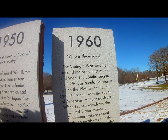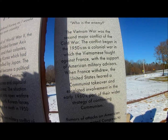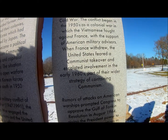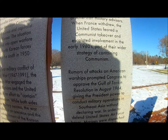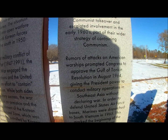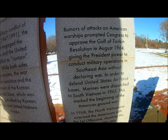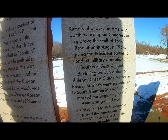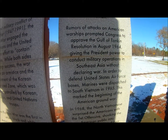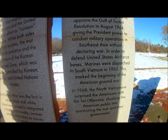1960. Who is the enemy? The Vietnam War was the second major conflict of the Cold War. The conflict began in the 1950s as a colonial war in which the Vietnamese fought against France with the support of American military advisors. When France withdrew, the United States feared a communist takeover and escalated involvement in the early 1960s, part of their wider strategy of containing communism.